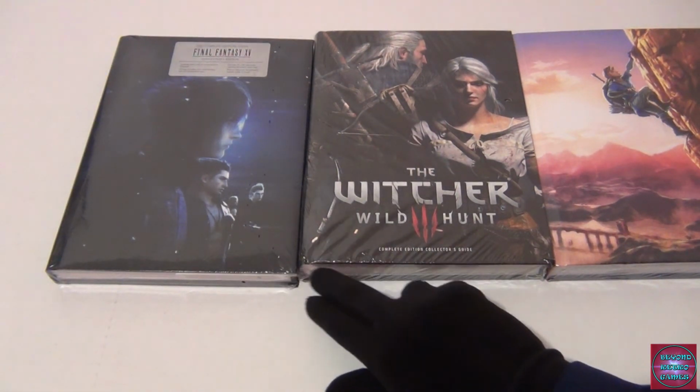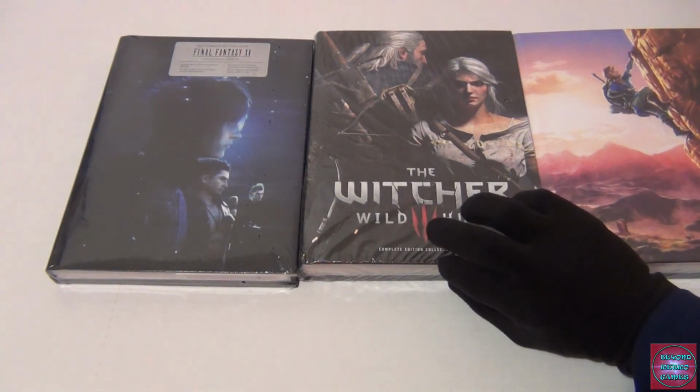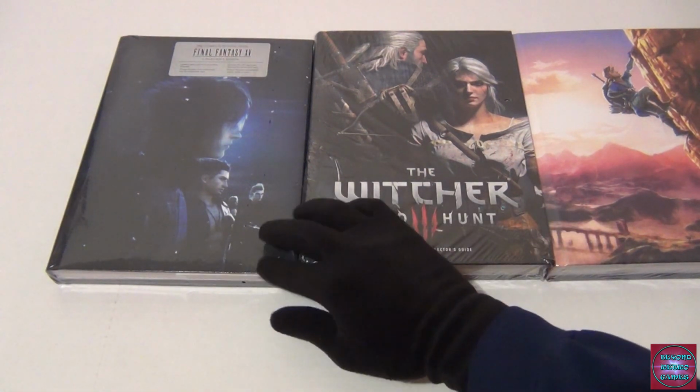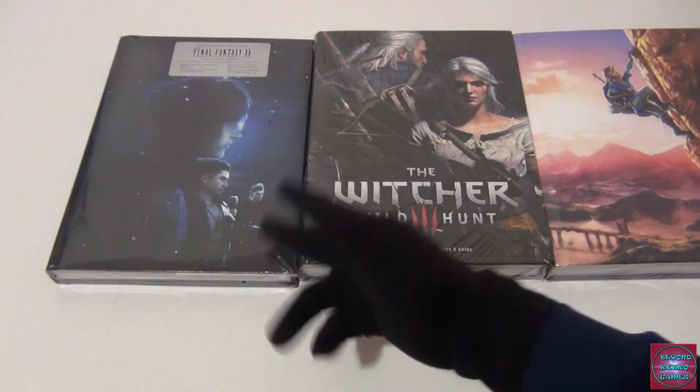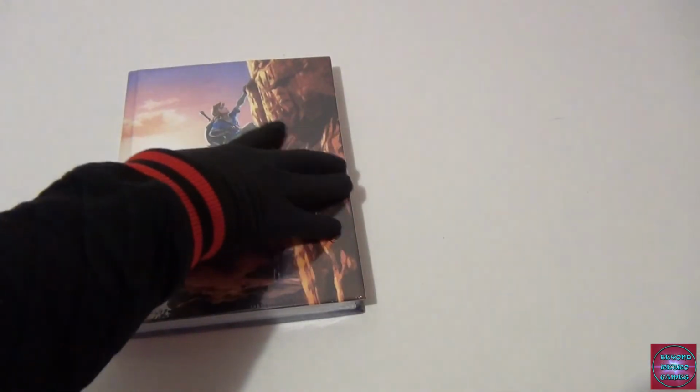I mean, just look at it. It's thicker than Final Fantasy. You guys may not see it too much, but the actual thickness in pages, it dwarfs this one. It's like the whole book, even with the hardcover. So there you go. But do let me know in the comments if any of you have these guides and you have an opinion, especially on the Zelda and Final Fantasy, because I'm not sold on those just yet.